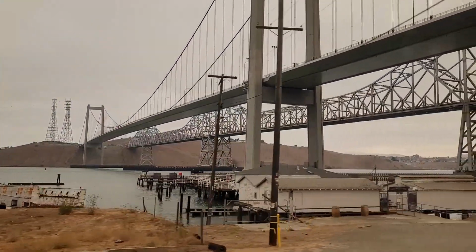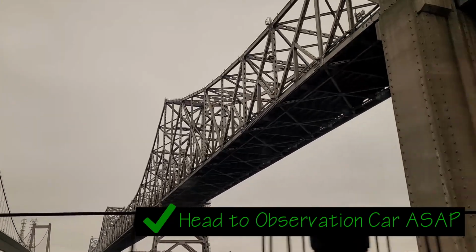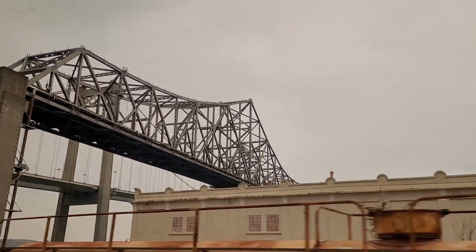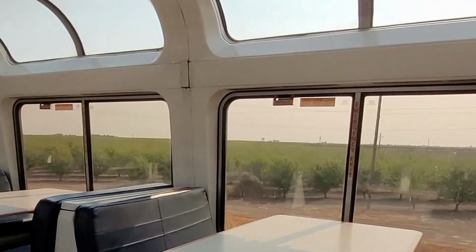When you get on the train, after you find your seats and get your ticket scanned, go over to the observation car. The observation car is one car on the California Zephyr that has huge windows, as well as some windows on the ceiling overhead, so you get a really wide panoramic view. We spent almost the entire time on the Zephyr in the observation car.